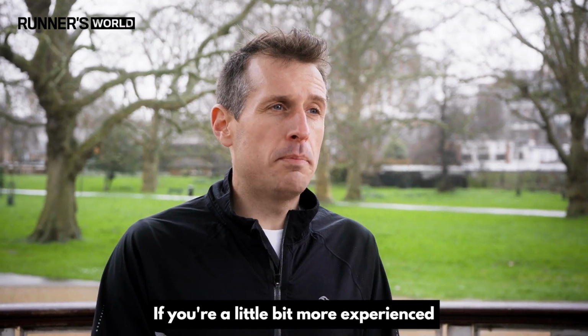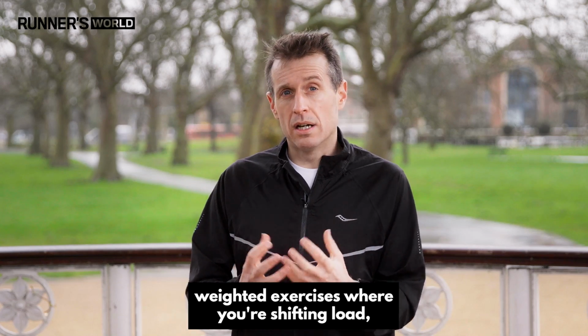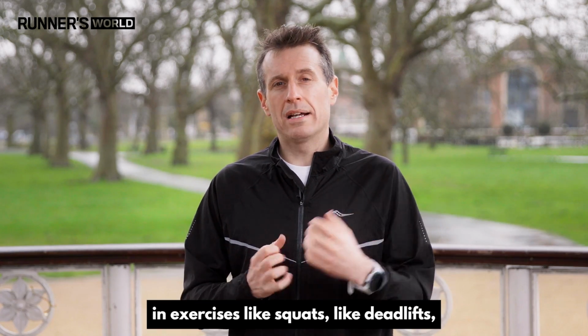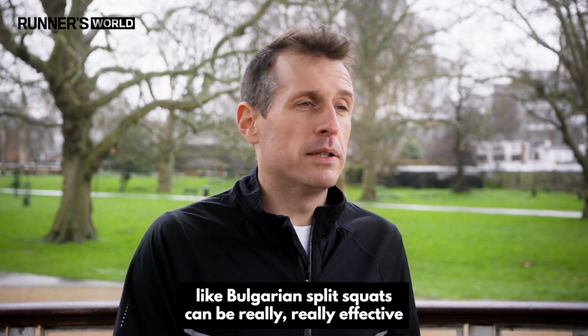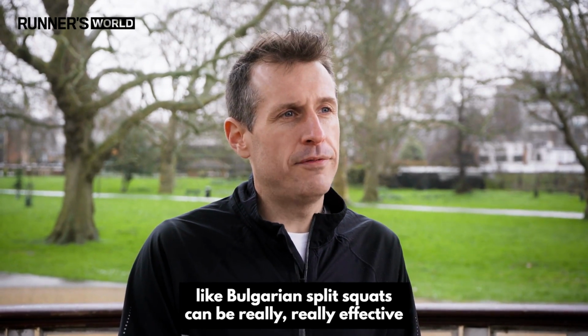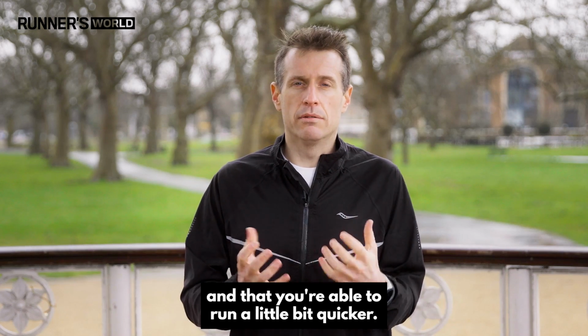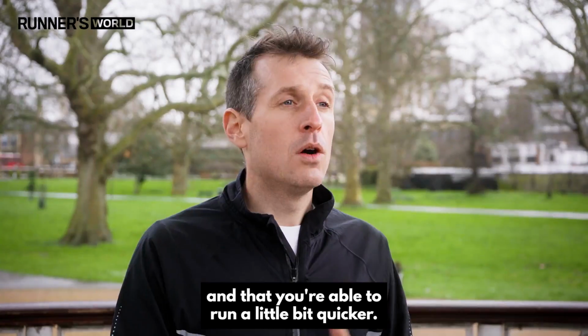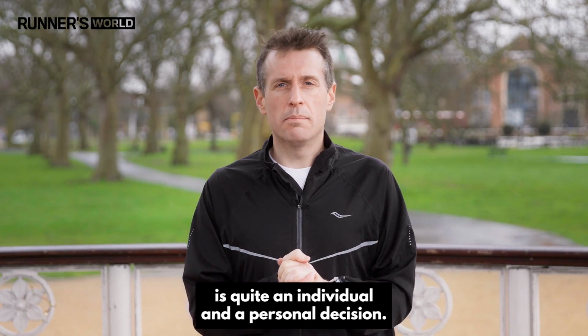If you're a little bit more experienced and perhaps you want to take things a little bit further, weighted exercises where you're shifting load in exercises like squats, deadlifts, and Bulgarian split squats can be really, really effective, ensuring that your body's more robust and that you're able to run a little bit quicker. Where you drop your strength training in your running week is quite an individual and a personal decision.